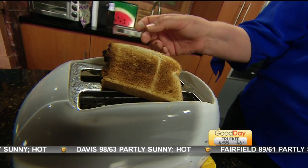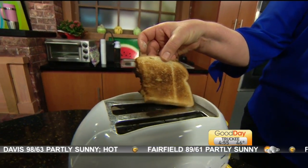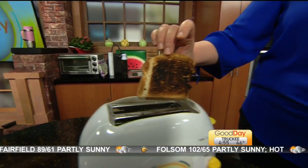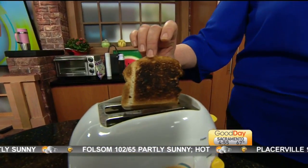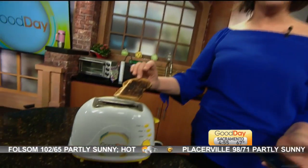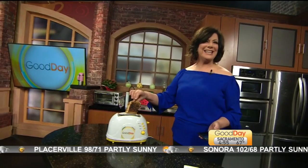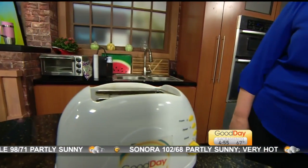Okay, so we're back. Here's how the toast turned out with exactly 216 seconds. Not bad on that side. This side, it's a little crispy. It's a little crispy. Yeah, but if you want to take a look, we documented the exact moment the toast popped up, just so you could see what happened at exactly 216 seconds.